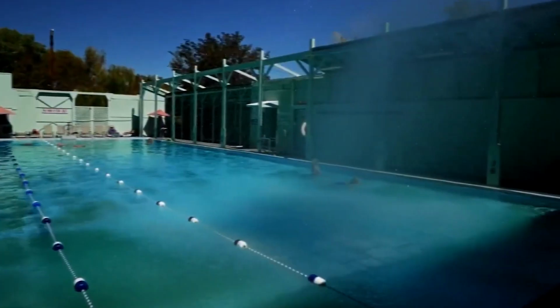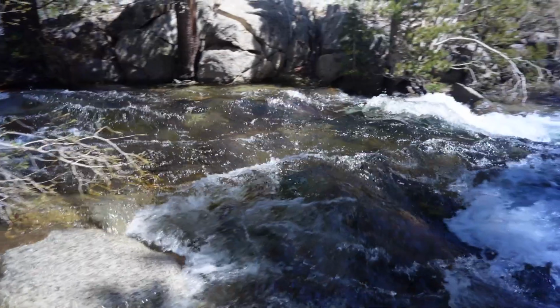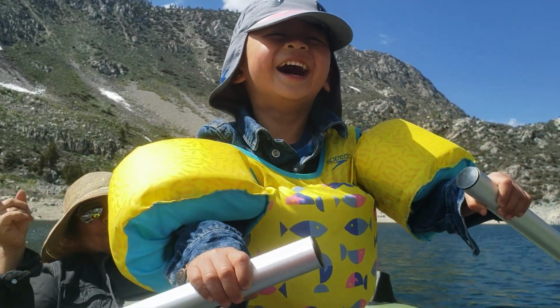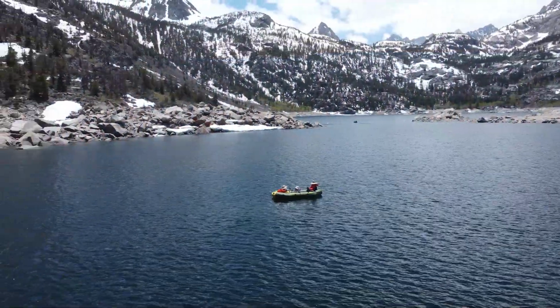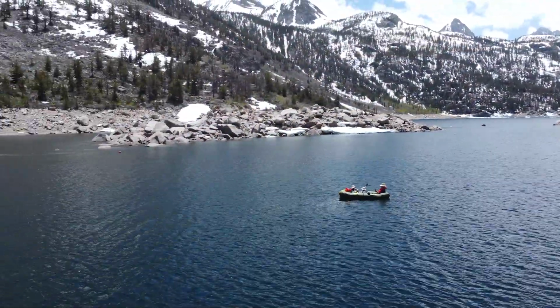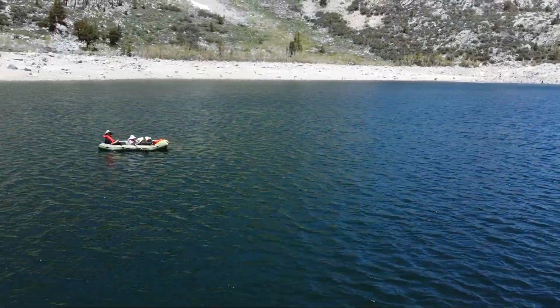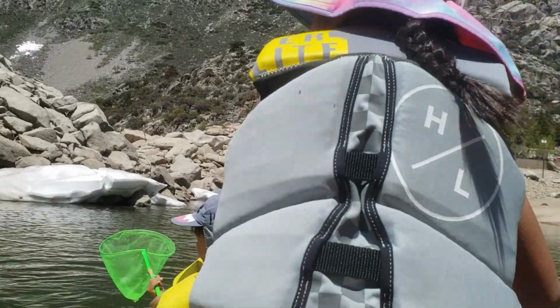We headed to Keogh Hot Springs. We camped by a rushing river. And rode around Lake Sabrina. There's snow on the banks of this lake. Crazy, huh?